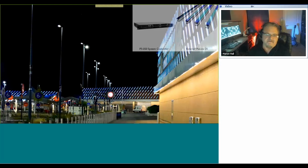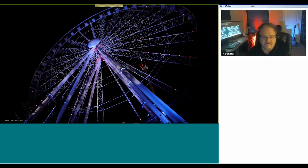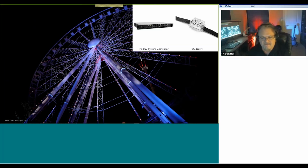So here's another example of P350 with their exterior PIX line 20s. Ferris wheels, we do Ferris wheels too, interesting enough. So this is a P3 system, and the .4, which the .4s and the .9s are very cool because they're bendable and flexible. You can shape them to structures like you see here.